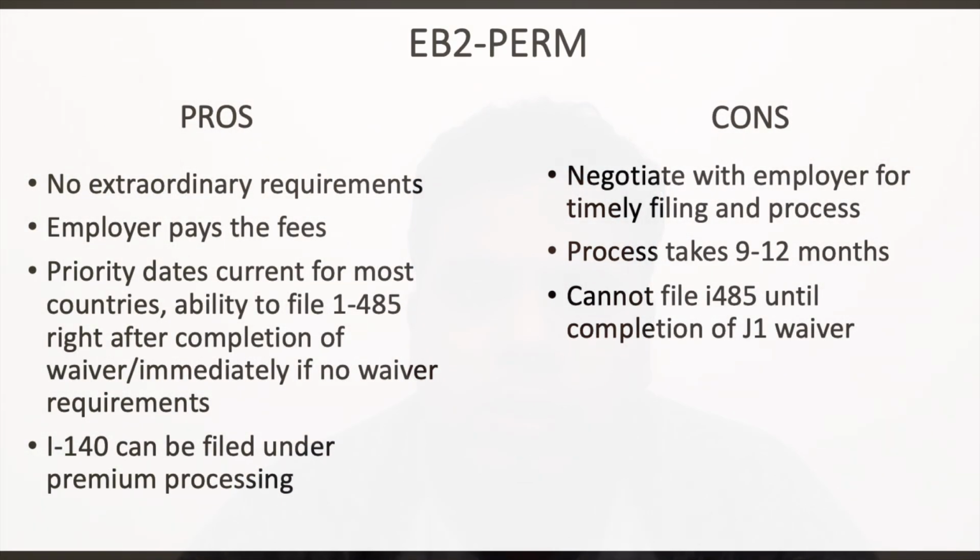Moving on, the EB2 PERM pathway. The pros are that there are no extraordinary requirements. Anyone can apply in this as long as you finish the residency and fellowship. The employer pays the fees associated with it. The priority dates for this pathway are current for most countries, so you should be able to file I-485 right away if you're an H1 candidate, or immediately after the waiver if you are in a J1 waiver. And the I-140 can be filed as premium processing.